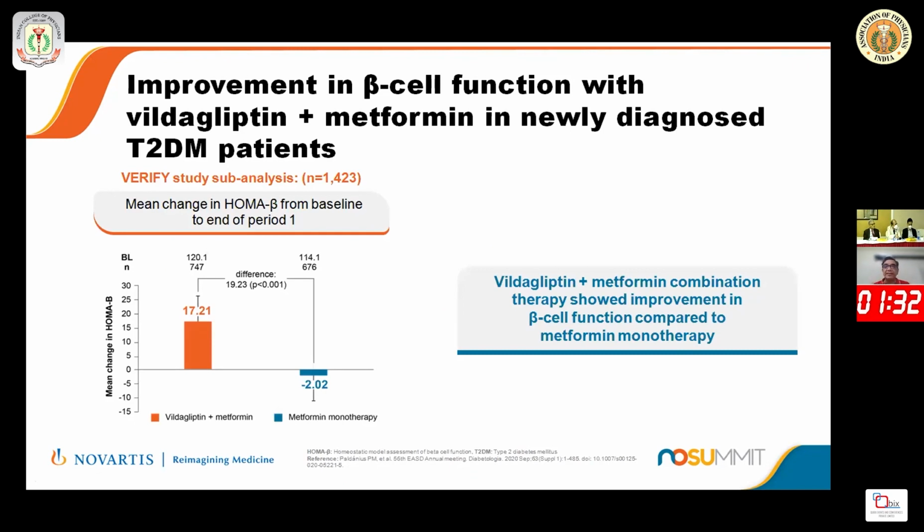The improvement in beta cell function with vildagliptin and metformin in newly diagnosed patients was shown in the VERIFY study. Again, the VERIFY study showed us very nicely how the combination of the two, vildagliptin and metformin, delayed failure in terms of diabetes management by nearly twice the time. So compared to metformin, which failed in roughly 2.5 years, the vildagliptin with metformin combination continued to work for your patient up to upwards of 5 years per se.